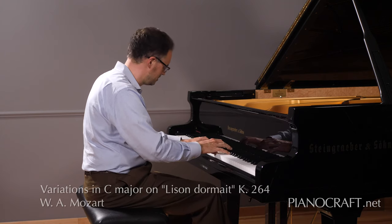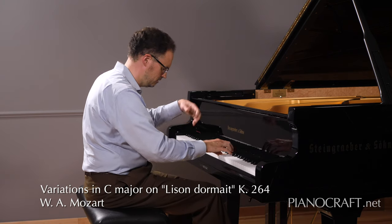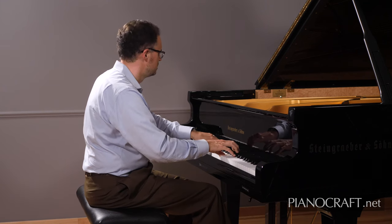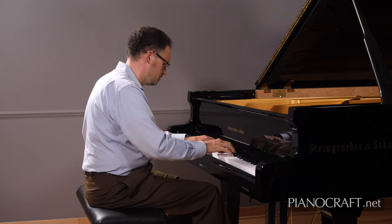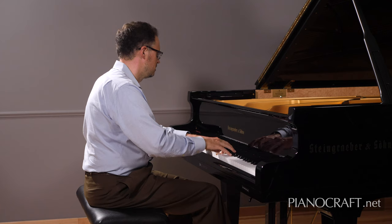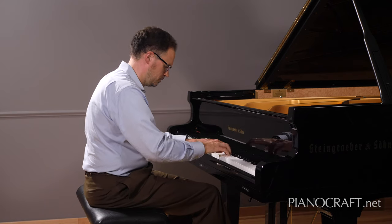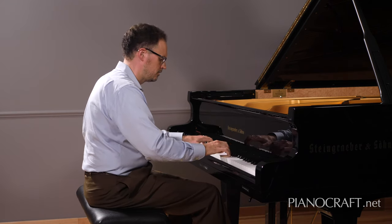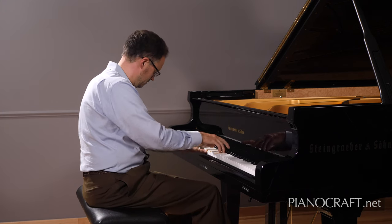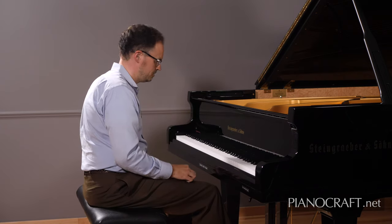This is what Mozart would sound like with an ordinary key dip without the Mozart rail. And then with the Mozart rail engaged.